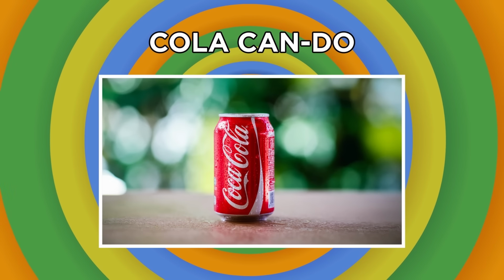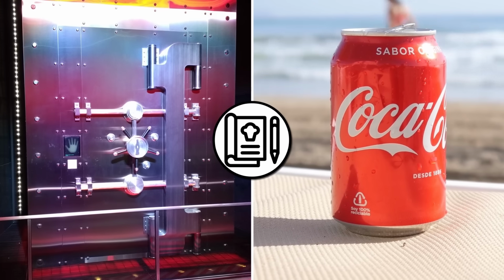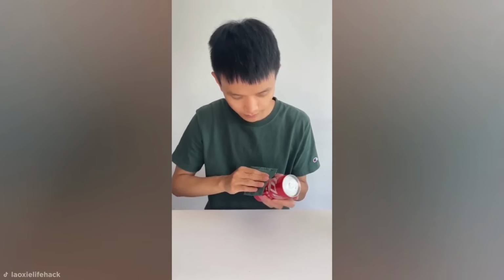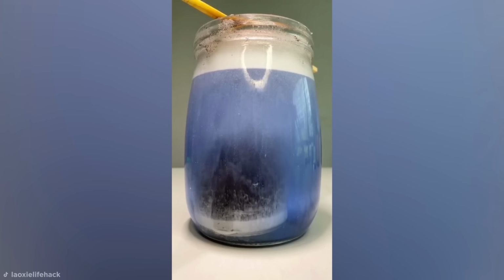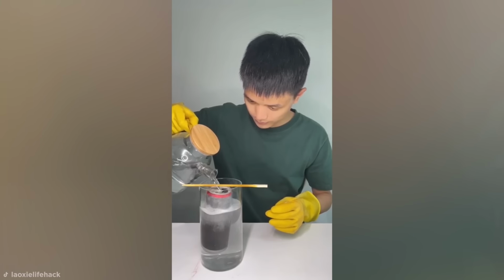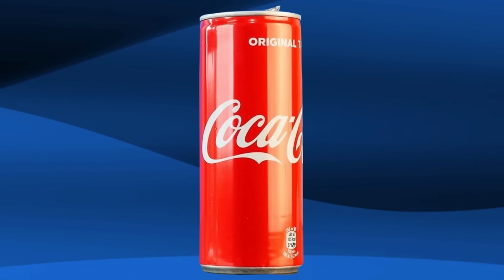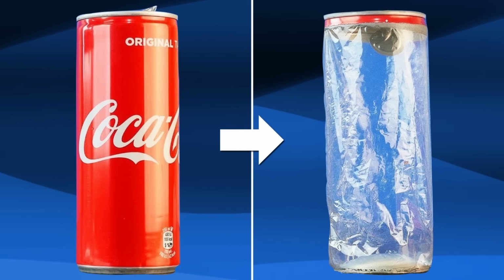Cola Can Do. If you thought that Coca-Cola's best kept secret was its elusive recipe, just wait till you see what else they're hiding right under your nose. Turns out there's far more to a Coke can than meets the eye. A whole secret inner tube of plastic more.